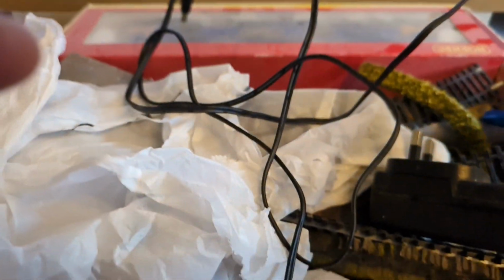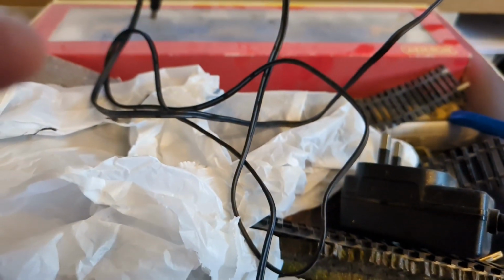Oh, that's missing its wheels as well. Really, I can probably nick those. Bits of platform. Oh god, I need to sort this stuff out again. Bits of platform. Bits of bush.